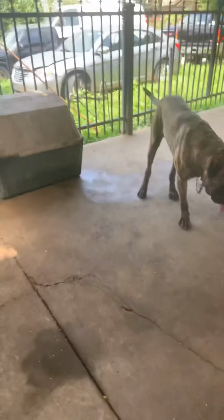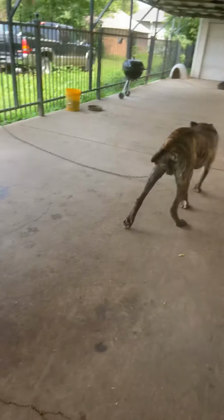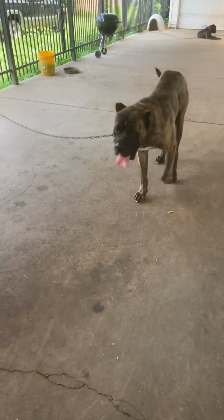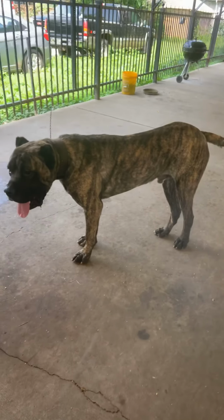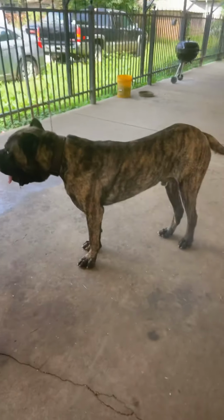I used to have an issue with my dogs coming off the chain until I changed them. I guess they might have chased a couple of people around the neighborhood. But anyway, it's another story. They ain't bite nobody, nothing like that though. But anyway, they lay back, they chill. Anybody walk up that they don't know, it's game time.